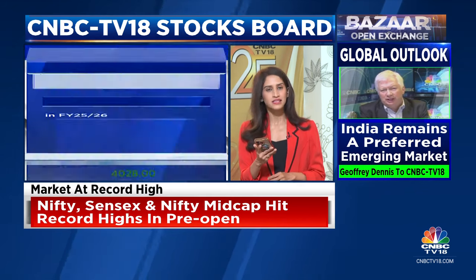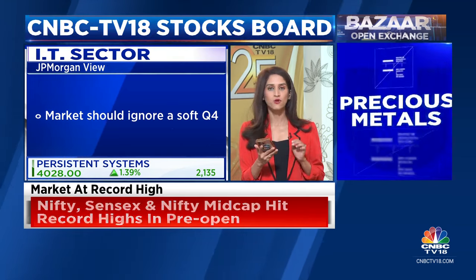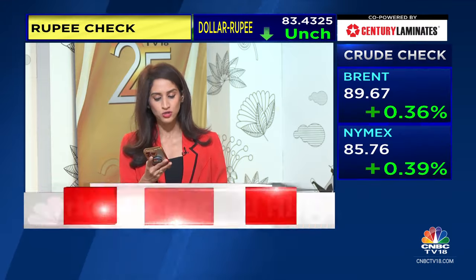Now, quick word on what they expect from the quarter gone by. They're saying the market should largely ignore a soft Q4. It's done and dusted, right? FY25 guidance of revenue on Infy and HCL Tech could negatively surprise the street, if Infy comes out with a 2 to 4% kind of a number, and HCL Tech guides for 4 to 6%.